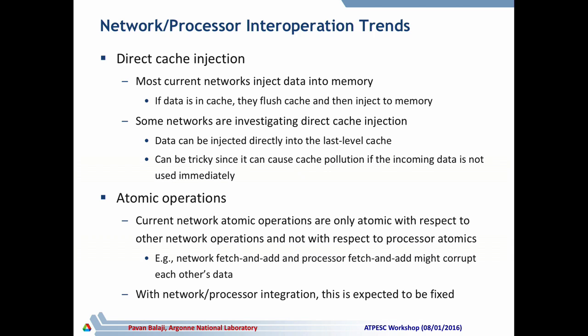Modern network adapters are looking at something called direct cache injection. On the sender side, I can send data directly from cache if it is in cache. On the receiver side, why can't I directly receive it into cache? That's what is called direct cache injection, which several networks are looking at. It's been shown on old networks too. Psychotex, for example, had direct cache injection, which most people didn't realize it did.